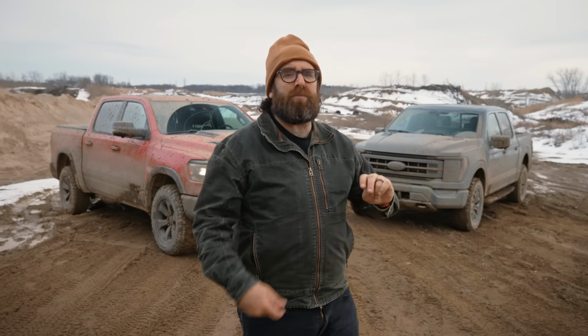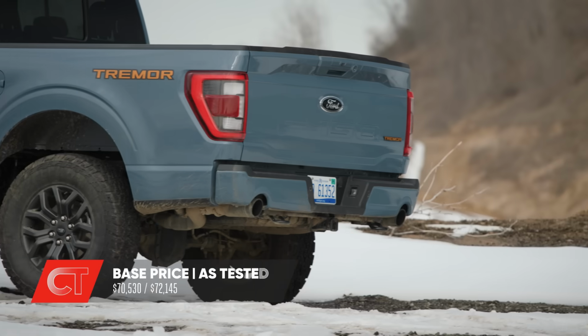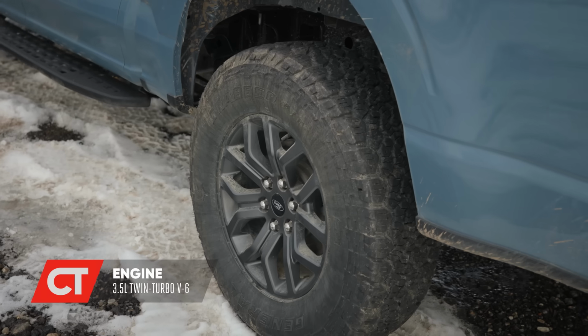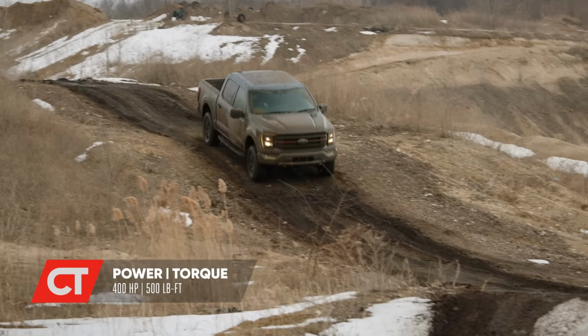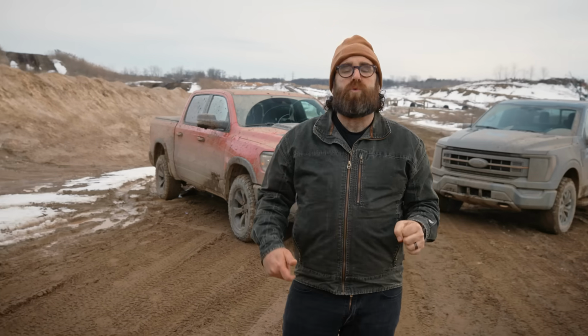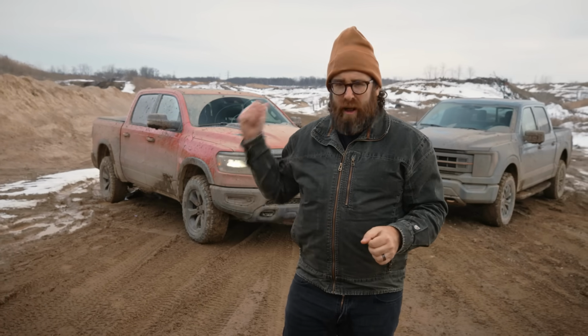Well, you get the same sort of goodies with the Tremor, but you also get a 3.5 liter twin-turbo V6 that makes 400 horsepower and 500 pound-feet of torque. That's almost 20% more torque than the Rebel.